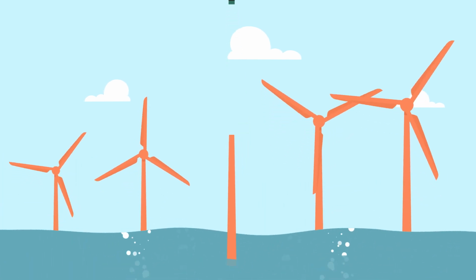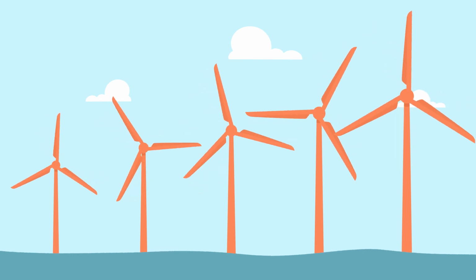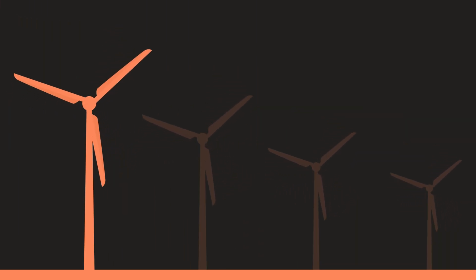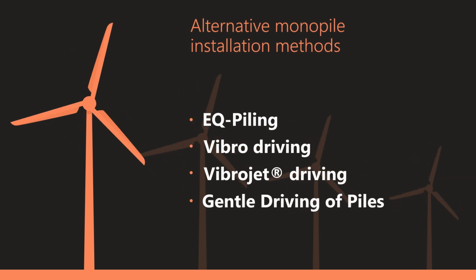Therefore, the industry is developing new monopile installation techniques that inherently generate less noise and require few to no noise mitigating measures. We present 4 alternatives.